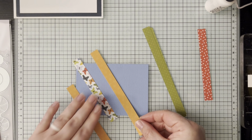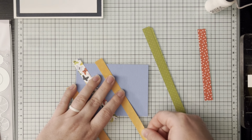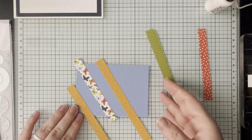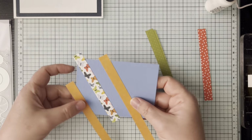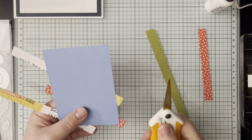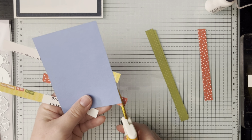So with these diagonal pieces, I started with the middle butterfly piece because it goes from the corner down, and I figured that would give me the best angle, and then I just matched that with my orange diagonal pieces. So then we're going to go ahead and cut off the extra here.